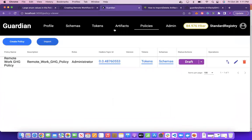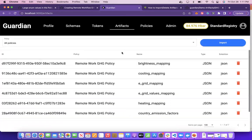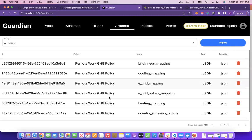Now to solve 1368, we have added a new tab called artifacts, where you can either import or delete the artifacts for the imported policy. As you can see, I have already imported the remote workflow policy. That's the reason you see all the artifacts of that particular policy.